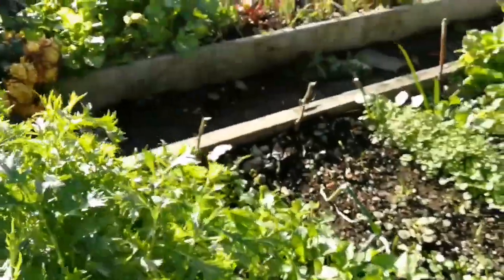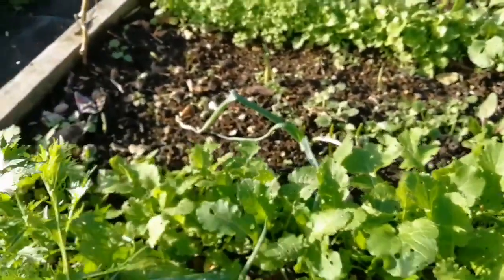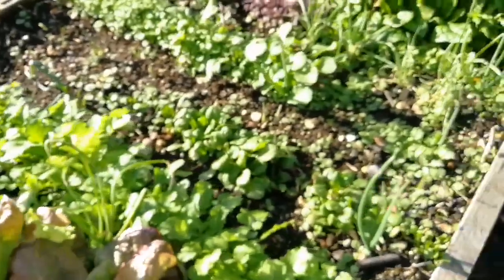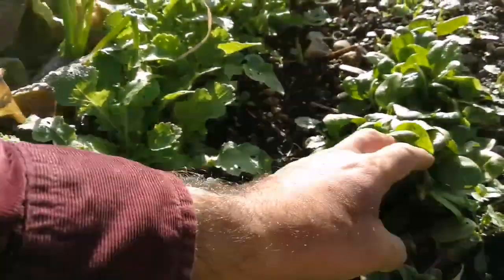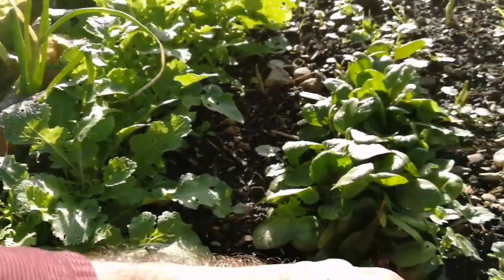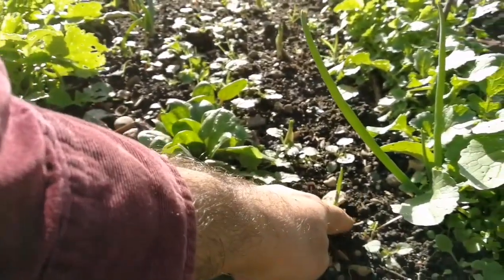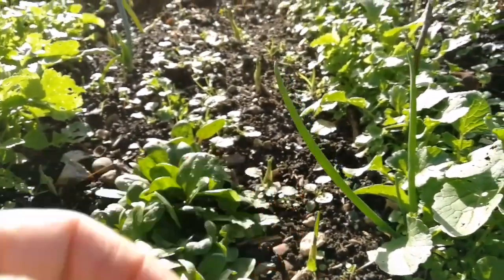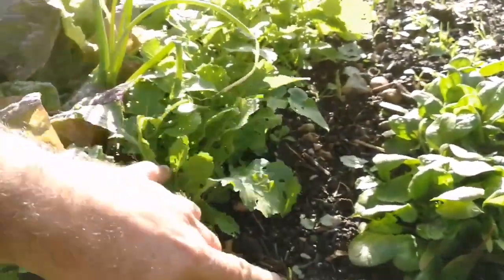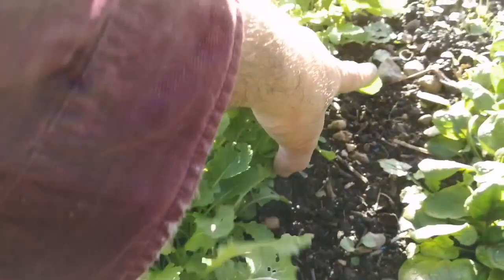Let me see how the Chinese cabbage are doing. I may transplant a few of them to the polytunnel. Yeah, they need a bit of space, so I may just do it. Yeah, red-veined spinach has done well. And our garlics are growing. Well done on that.